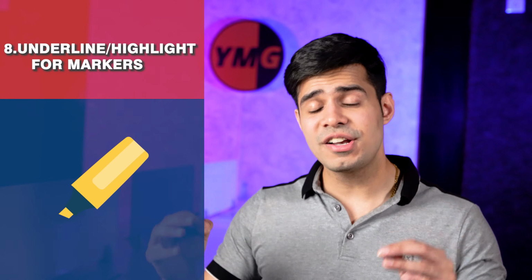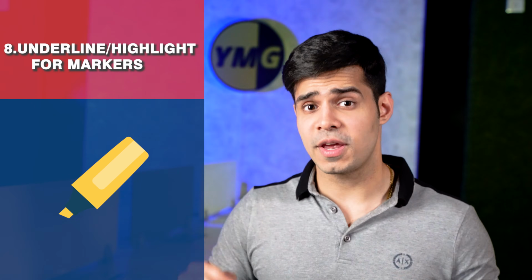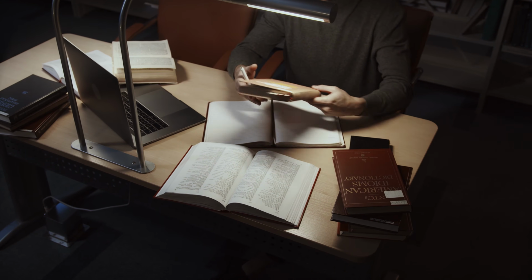Point number 8, underline for markers. Remember, if you're taking the paper-based test, you're going to be underlining. If you are taking the computer-based test, you're going to be highlighting. Now, what are markers and why should you use this highlight feature or this underlining that I'm telling you about? Markers are important things that you may need to come back to.